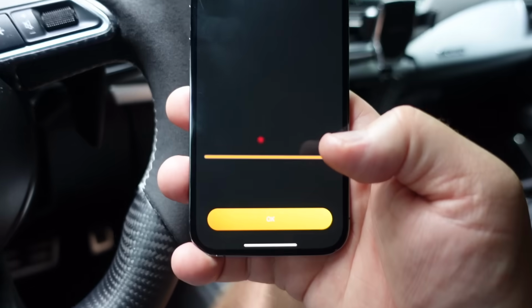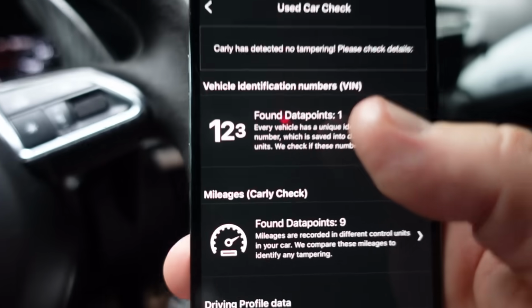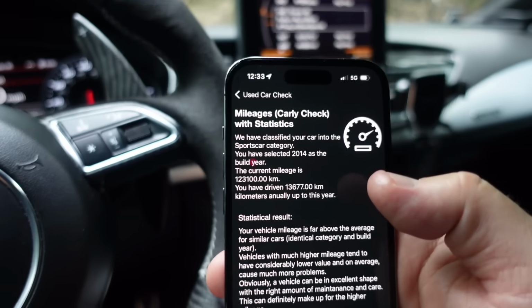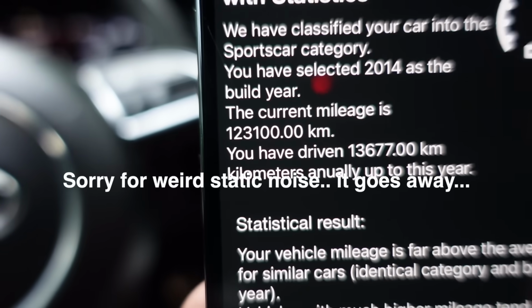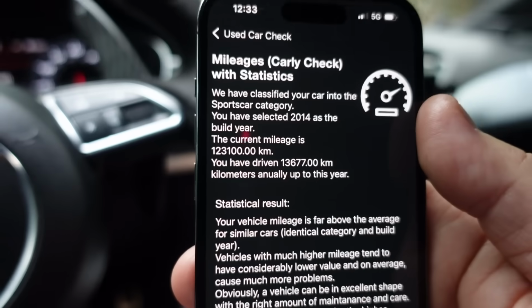So while there are some annoying features with this car that we're talking about in today's video, luckily I haven't had any massive mechanical problems or engine problems. But we're gonna see what the status of my car is. The Carly car check is finished, and this first data point here will be the VIN number and so on. But then here it actually checks the mileage of the car. So that's 123,000 kilometers, which adds up with the mileage on my car.